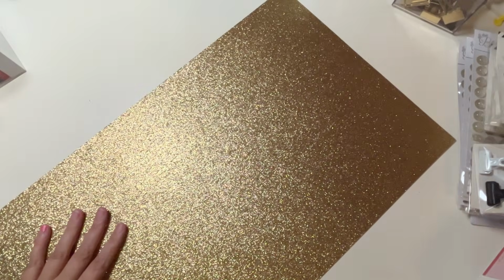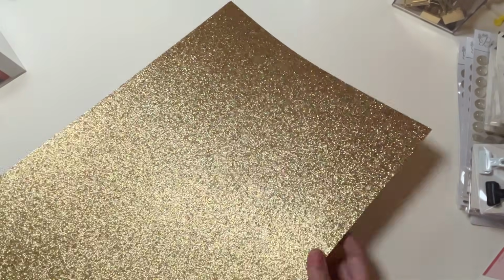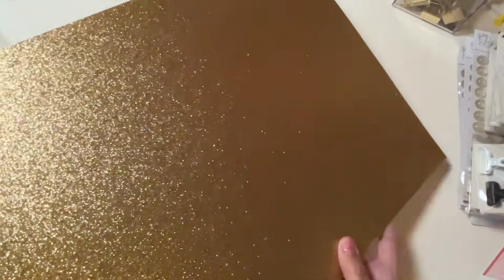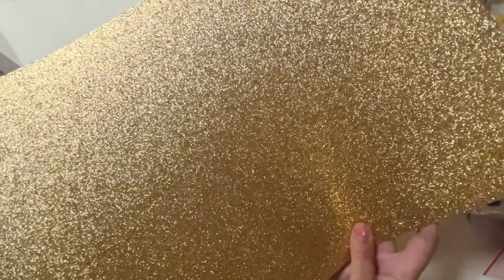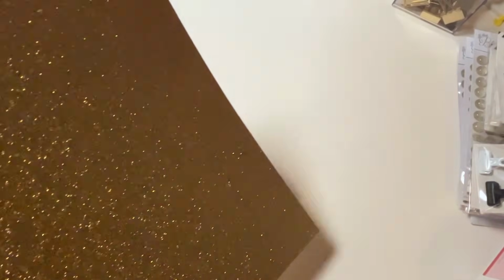And then this was like a steal. This is a 28 by 12 sheet of paper, and it was only $1.25. So I got several of these as well. And look at that pretty gold glitter. I just love it.